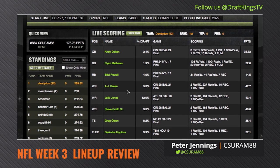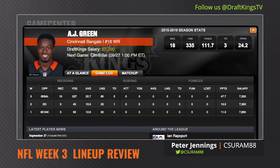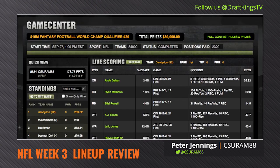A.J. Green, this is the big guy that he needed with Andy Dalton. We're going to take a look at him. 10 catches, 227 yards, and 2 touchdowns. What a day from A.J. Green here, and love the correlation play. This was his stack, Andy Dalton to A.J. Green, so great correlation there, and great job by Dandy Don.